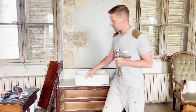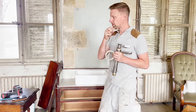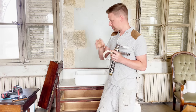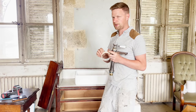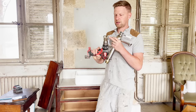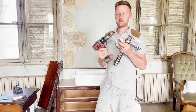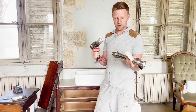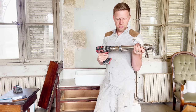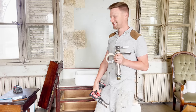So all I'm going to do is, I've got some masking tape, I'm just going to mask off where I'm wanting the hole, and I'll be able to mark that on there, and it'll help with the drill, just give it a bit of grip as I'm first going in. And then on the drill, I've got a diamond cutting drill bit of the right size that I need for the waste for the sink, and then for the part for the tap as well. So we'll see how this goes and hope for the best.